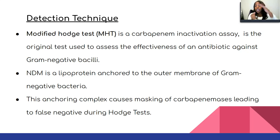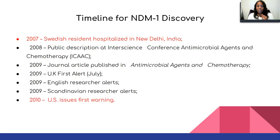So pretty much there's basically a covering over the area where the carbapenemase enzyme comes from. And so you can't detect, using the modified Hodge test, the production of the enzyme. So it kind of makes you think that the carbapenem antibiotic would work, but it actually doesn't. So that's what this test is about.